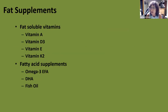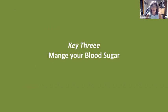There's also a lot of soluble vitamins, which would be your vitamin A, D3, E, and K2. And then the healthy fatty acid supplements like your omega-3 essential fatty acids, fish oil, and DHA.